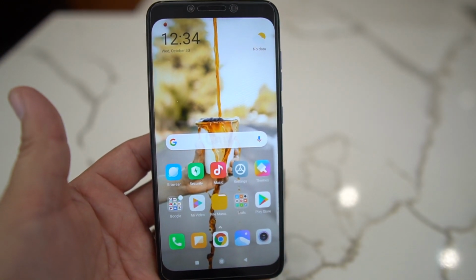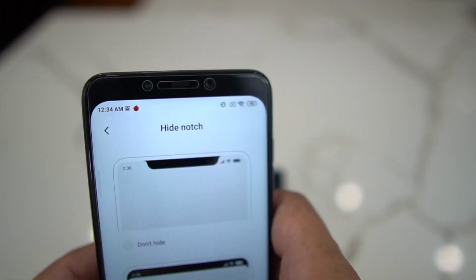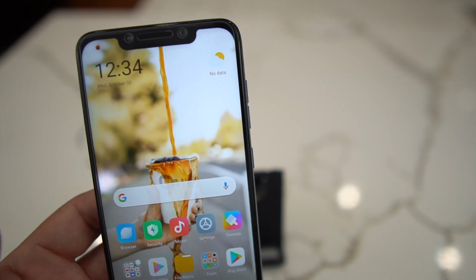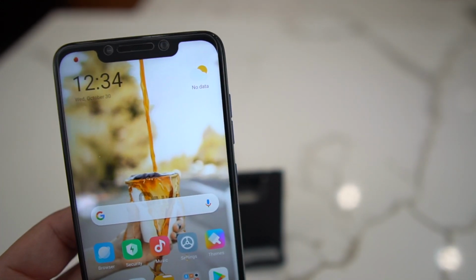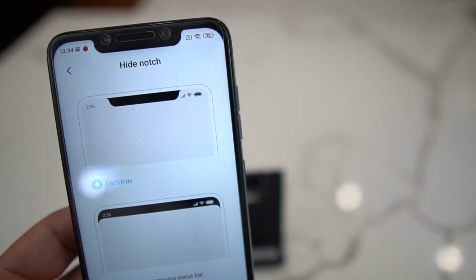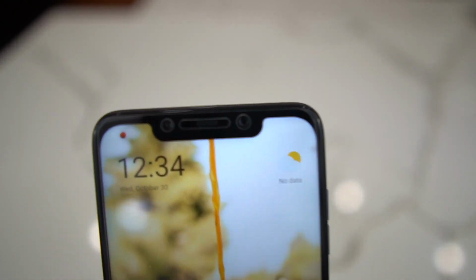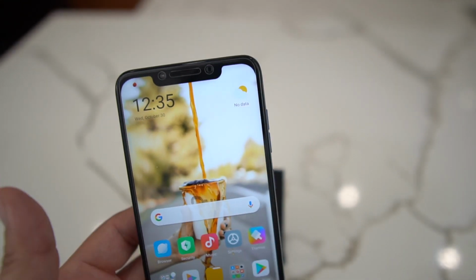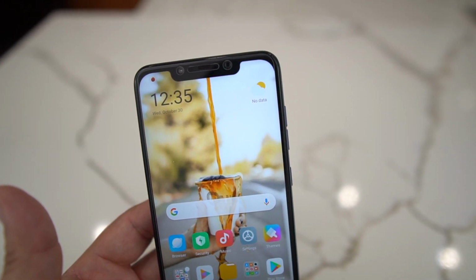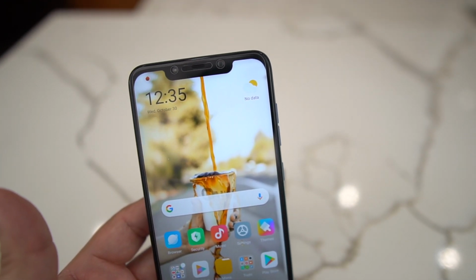It looks like a Pixel 4 XL. Just kidding, but you know what I mean. And then you could do that one there, which is kind of cool. You can have it like that with the notch. And let's see, what's the last one? Don't hide, which is the one I will probably do, so I can have it there. But yeah, you have your icons there and the status bar, which is really groovy. It's really helpful.